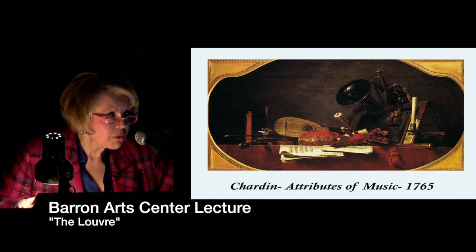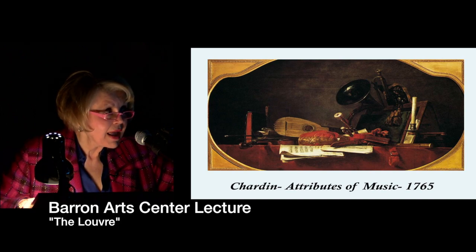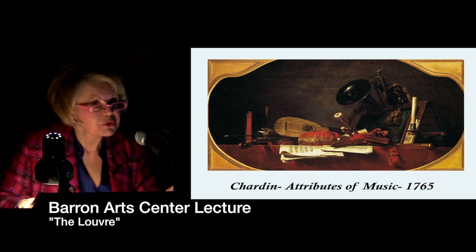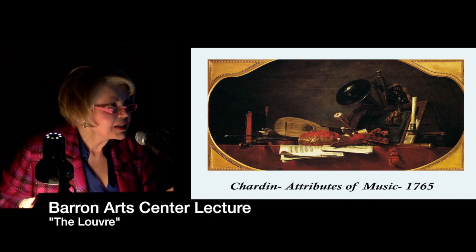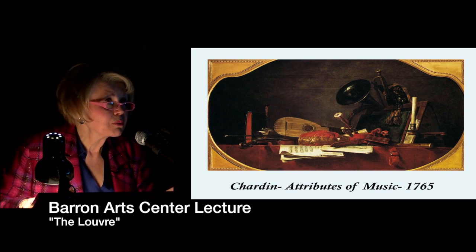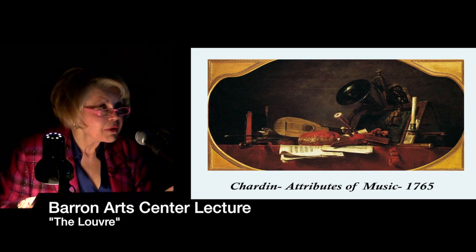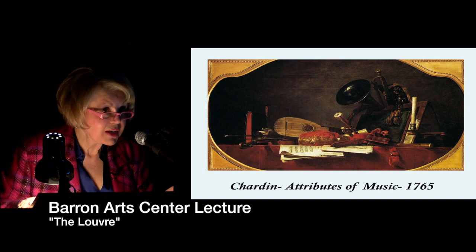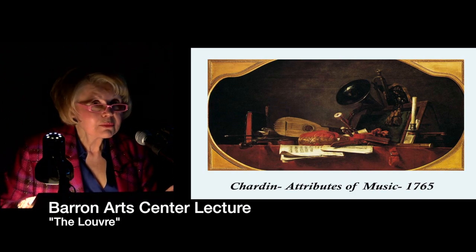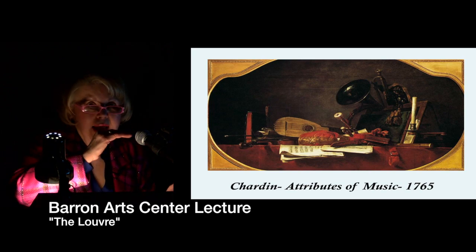Now the music looks very tattered and worn and dog-eared, and he has it hanging off the table into our space. He was masterful at this, and he did many works like this, such as the attributes of music, the attributes of arts, the attributes of painting. But he also did very humble objects, as I said, sometimes one with a sugar bowl that had a crack in it. So in other words, he was elevating the humblest objects to a work of art.